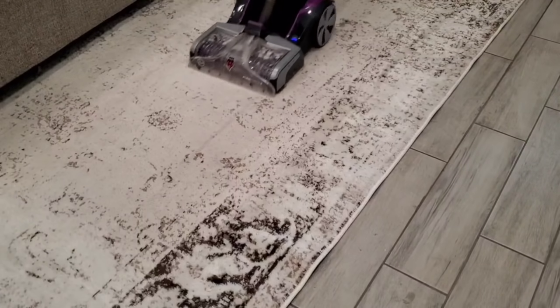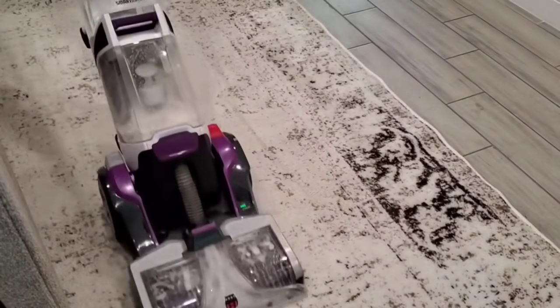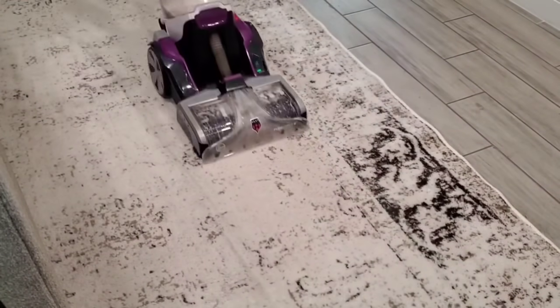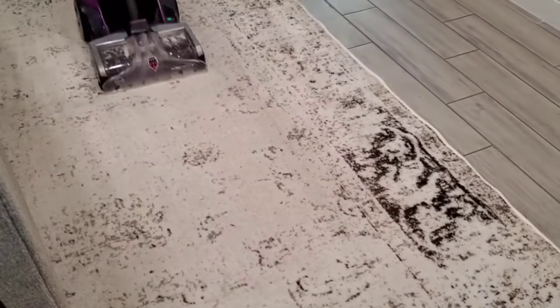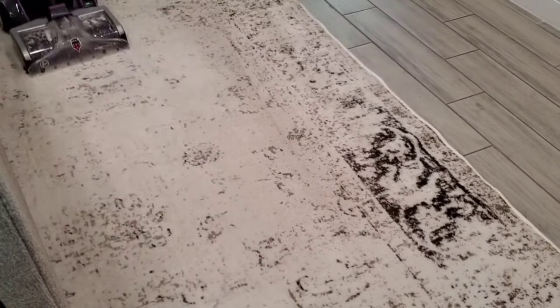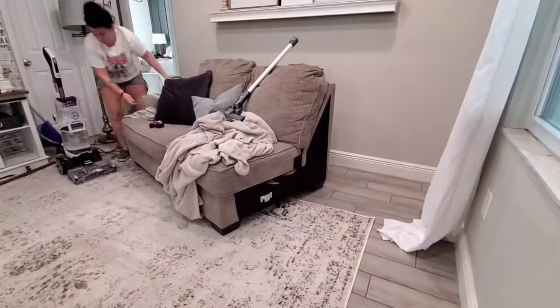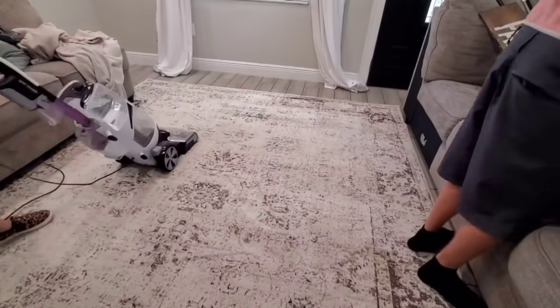So before you run off and purchase it, I would definitely keep that in mind, that it's more of that top layer clean. But it does do a great job. You can literally see the difference when I run the shampooer over the carpet, how clean it does come. So it definitely works great. I'm not downing the product at all. I'm just saying that if you need a deep, all the way down to the padding type of clean, you're definitely going to want something a little bit more heavy duty than this.